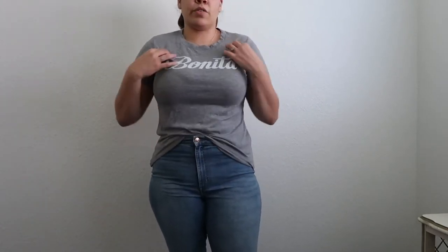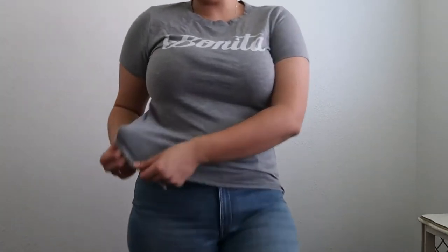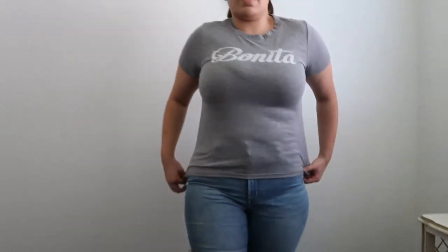So fairly quickly, I almost missed this one. This one's from Target. I don't know, it was probably under 10 bucks. It just says Bonita. Like I said in the Target haul, I was gonna get one that said good things are coming, but it was very thin. This one's pretty thin, but the other one was even thinner, and I think it was black, either black or navy blue. But yeah, this is what it looks like.